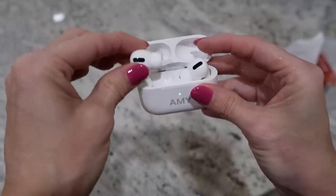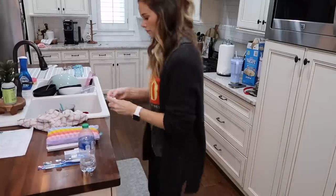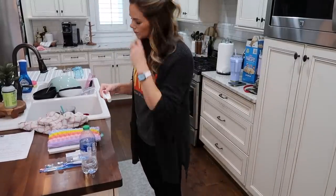All right, my AirPods are all clean, so now I can pop these in and start listening to my book while I get the rest of my cleaning done.